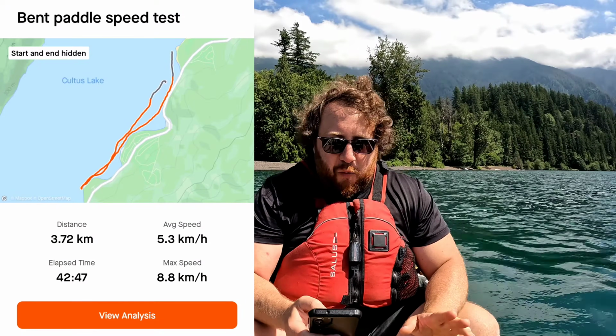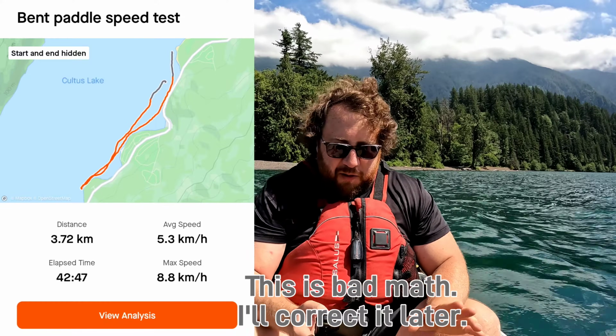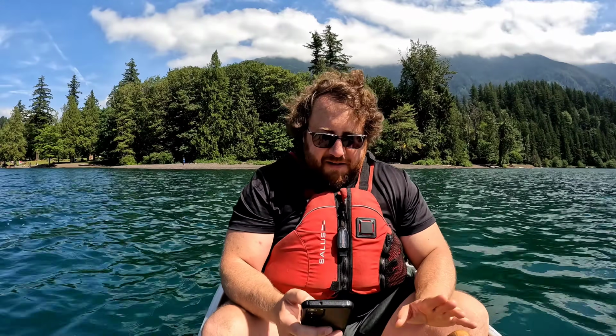Okay, so I just finished test number 2 with the bent paddle, and I've canoed actually 45 seconds longer, and I went 400 meters further with the same 5.3 kilometers an hour average speed. So I guess we learned that it is not faster, or very marginally faster, but I think I will save my final thoughts until I can get home and actually think about this.